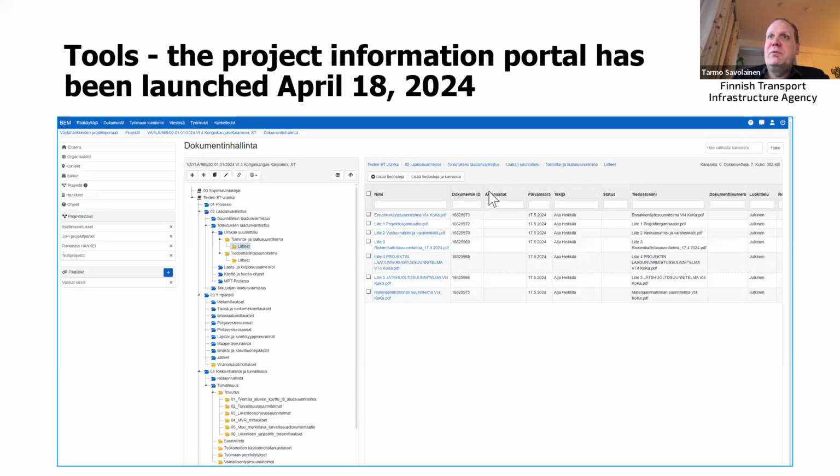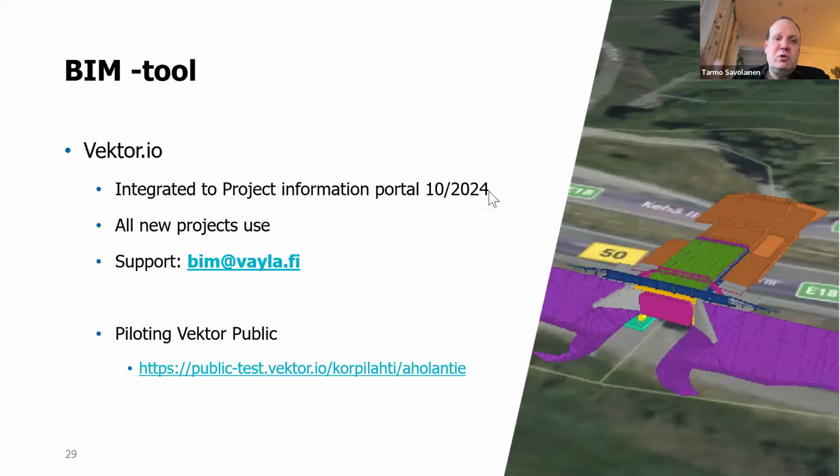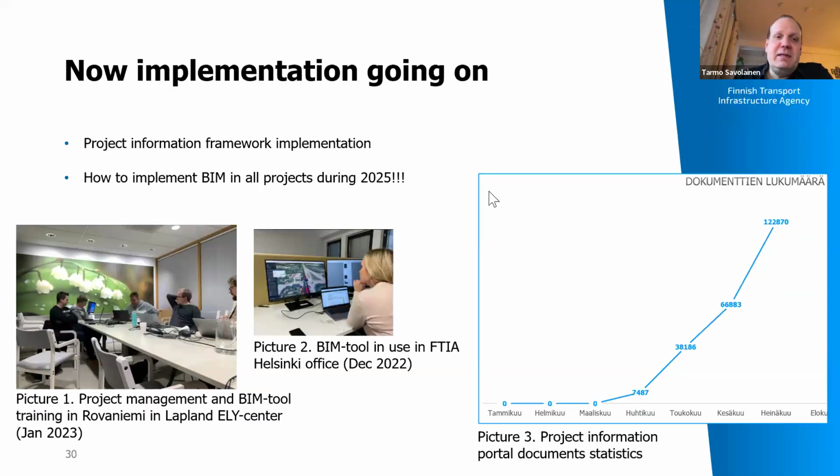This is a picture of the project information portal. There is all information. There are documents, there are BIM models, there is measurement data, everything related to the projects. And the BIM tool is integrated into the project portal. The BIM tool was tendered a little bit earlier. It was taken into use already in 2023, but last autumn it was integrated into the project information portal. And Vectorio is our BIM tool. And now we are implementing this project information model.